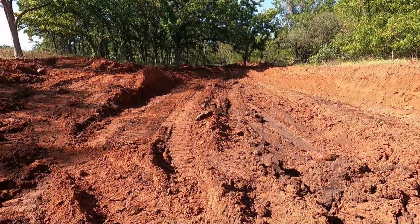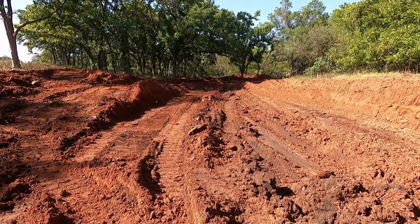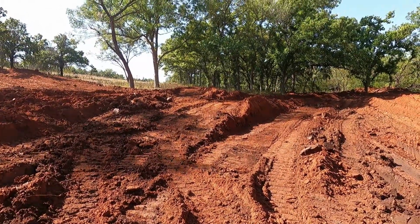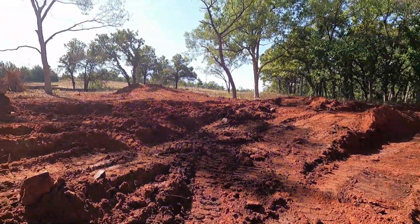It's just muck. So I made me a flat spot. I'm gonna put the excavator in here. I'm gonna dip it out and throw it to the side and push it on around the backside. I need about 200-300 more yards to finish the spillway. I pushed a whole bunch up there. This is all gonna get cut.